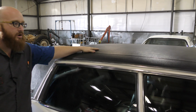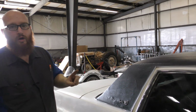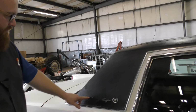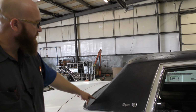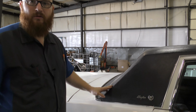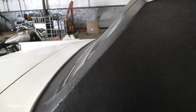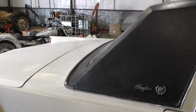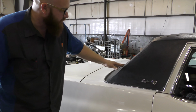The vinyl top on this car is in good shape. It's not ripped or torn, but there is one flaw. You can see little rust bubbles, which is common on these years of Cadillacs, underneath the vinyl. What that comes from is water gets in behind the rear window and trickles down and it kind of rusted. I've resealed it myself with some sealer so that doesn't continue to get worse. But just to let you guys know up front, it does have that going on. It's not bad, it's just little bubbles underneath.